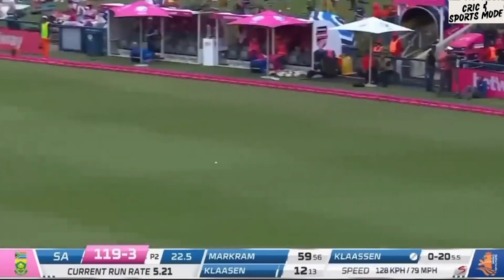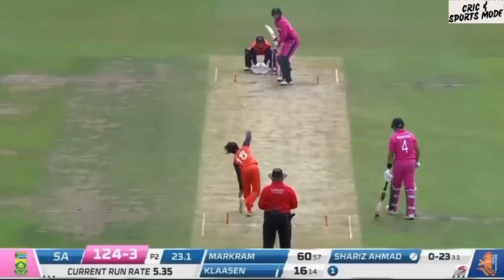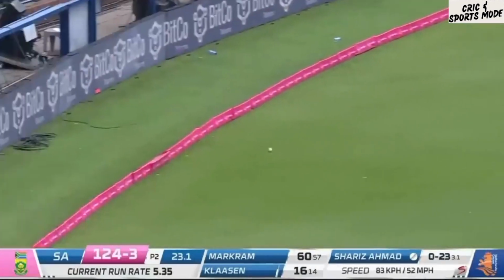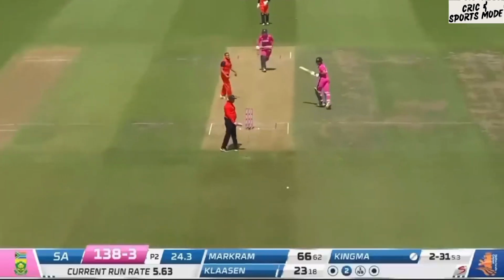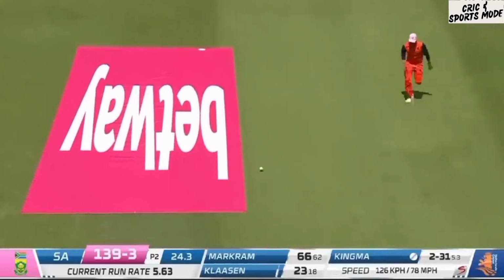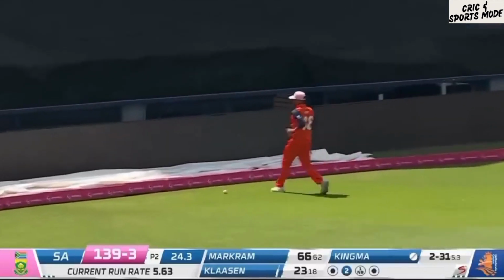Crunch that for 4. Fine shot from Klaassen. Lovely, lovely shot. All along the carpet for 4. Oh, it's a lovely punch. He's a strong man, Heinrich Klaassen. That is a beautiful shot. Wow.